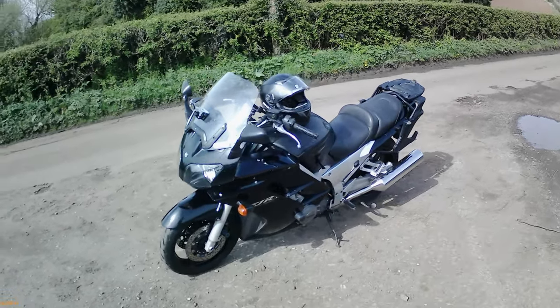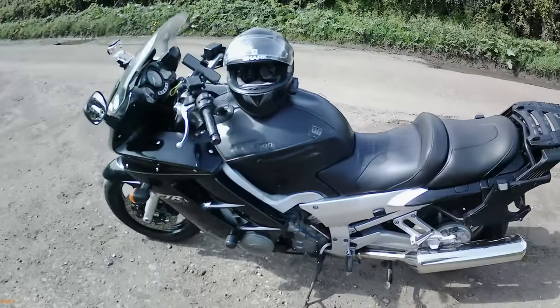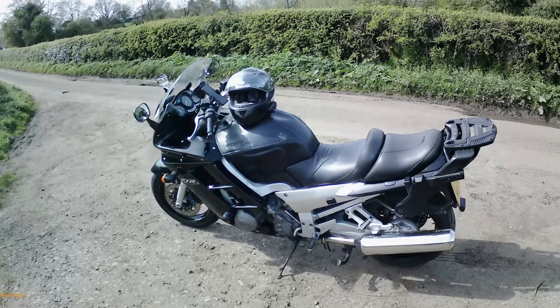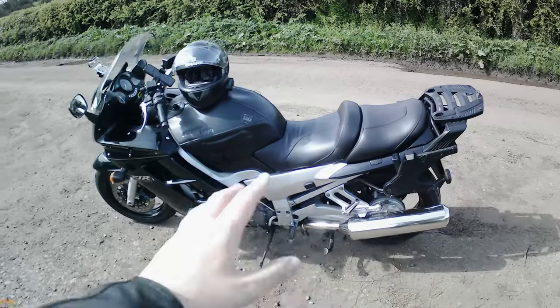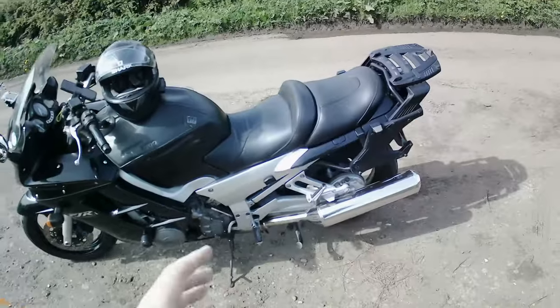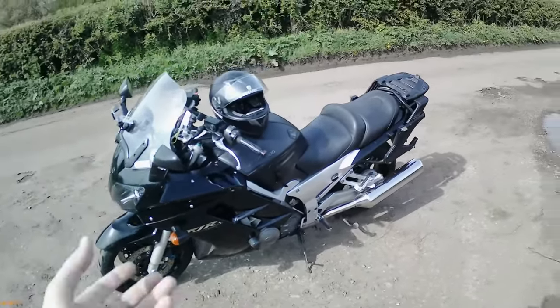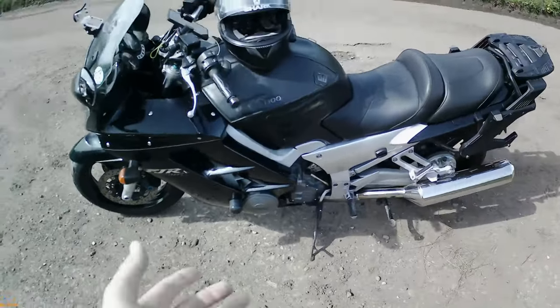The Yamaha FJR 1300, in my opinion, the best budget motorcycle you can buy in 2024. You can pick these up for as little as £1,600 sometimes. I paid £1,300 for this, but they don't usually go for that, a pound a cc. It's because it had been standing a while, needed a good service, and just needed a few bits tidying up. It's quite a high mileage example. You wouldn't believe it by looking at it.